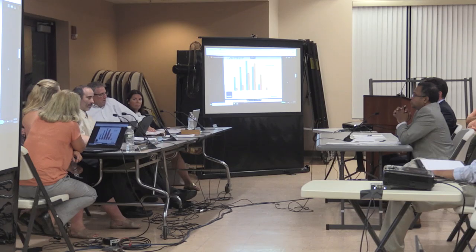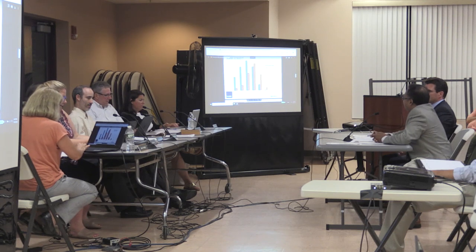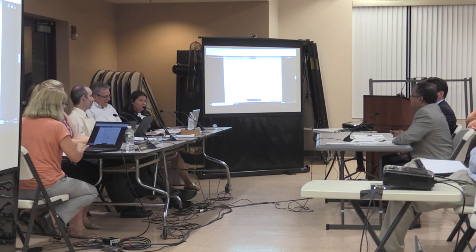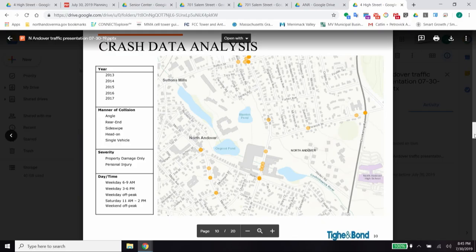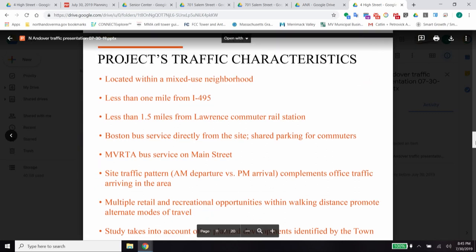Okay, so can we move to the analysis findings? Yes, yep. So if we can go to the next slide. Again, this is another data set. I just wanted to show you the type of information we use, the various crash locations and the type of data that we look at to understand crash patterns. Then when we look at the project's traffic characteristics, we take a whole series of factors into account.